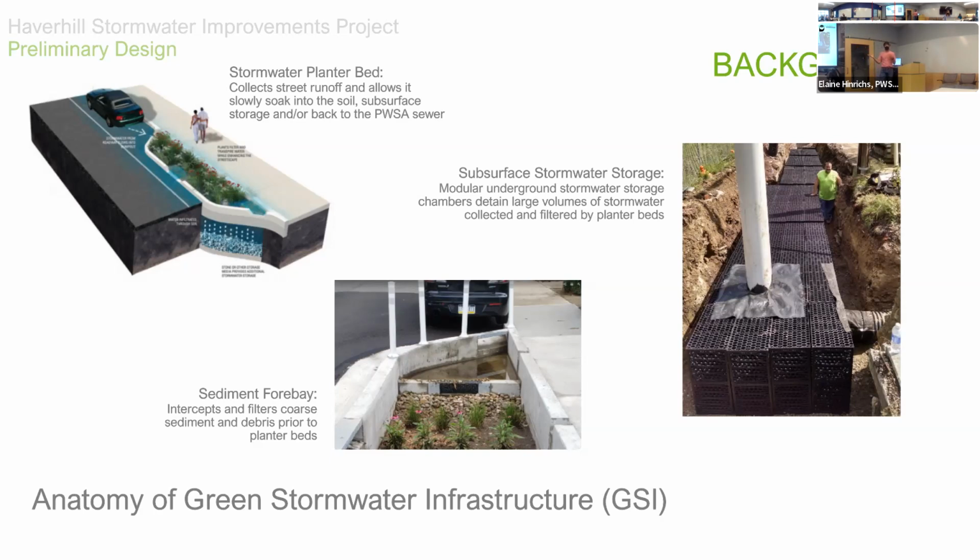Another piece of the anatomy of green infrastructure is the sediment forebay. That's part of the stormwater planters, at the front end, that intercepts sediment and debris that gets washed off the street and helps to filter that out before it gets to the planted bed. So it's an important piece of the function of the stormwater planters, and it's something that we are certainly going to focus on.